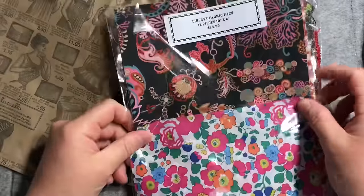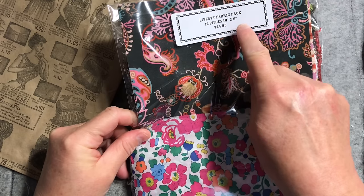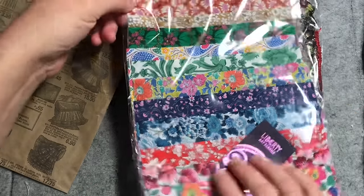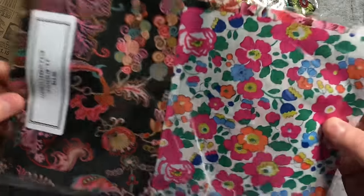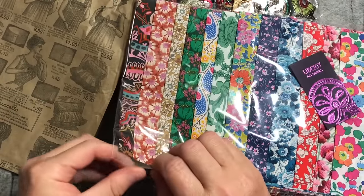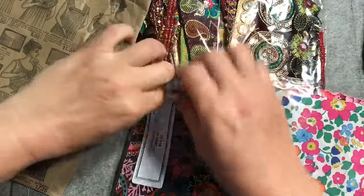And so this was a Liberty fabric pack, 12 pieces of 10x6. Now I don't know, I will take it out because I know the plastic gets annoying when you're looking on screen. So let me just pop it out. But I thought that was a pretty good price because 12 pieces at $24, that's $2 and a little bit per piece.